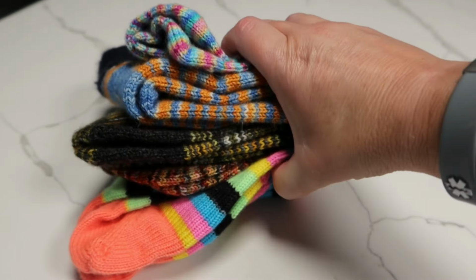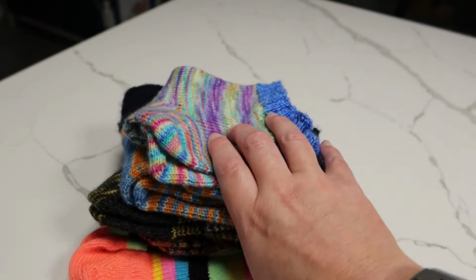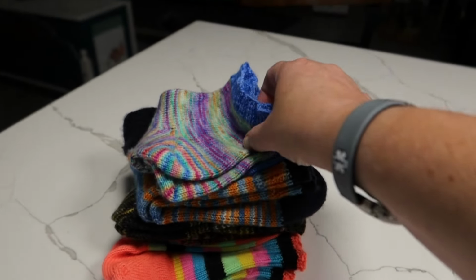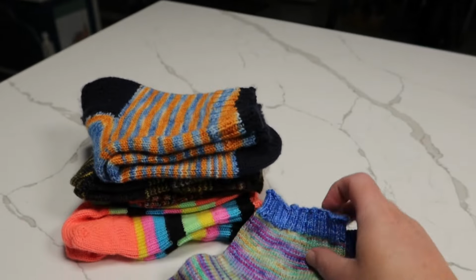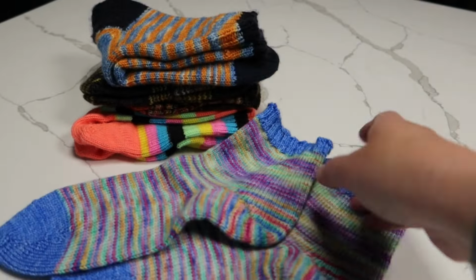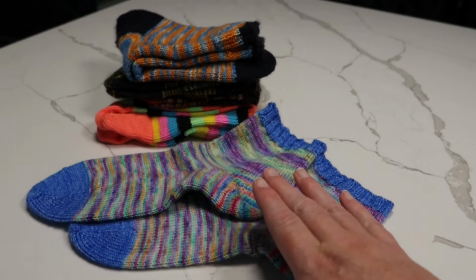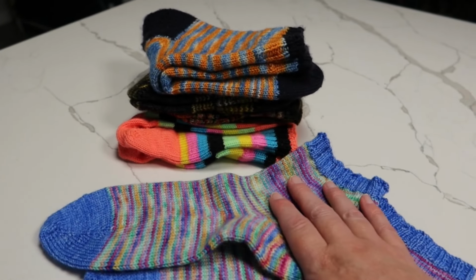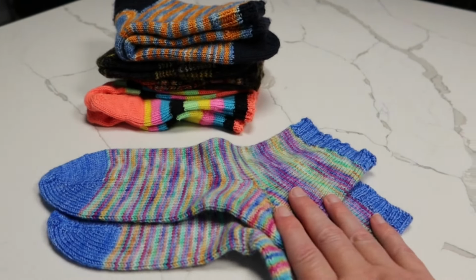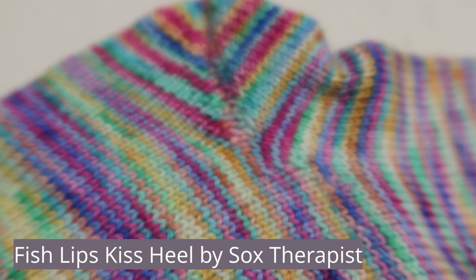All right, so here is my pile of socks minus one pair, which I'll show you in a minute or two, but I wanted to show you each pair. And I think I might have mentioned this in the past, but I was down a sock fitting rabbit hole this summer. So most of these socks are just vanilla socks, but I have several different heels. So this is the Fish Lips Kiss heel, something like that.